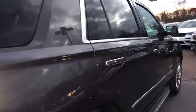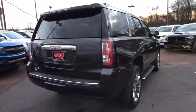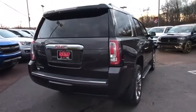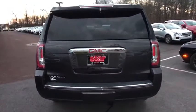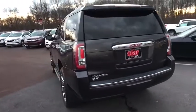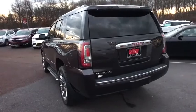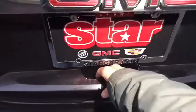Navigation system, remote start, traction control, power passenger seat, power driver's seat, power liftgate, heated seats, dual airbags, Bluetooth, power steering, auto dimming rear view mirror, four-wheel disc brakes, universal garage door opener, CD player, heated steering wheel, power windows, fog lights, security system, electronic stability control.